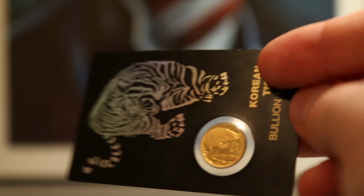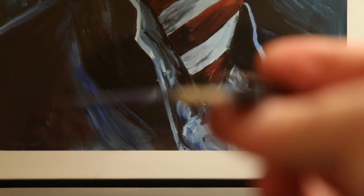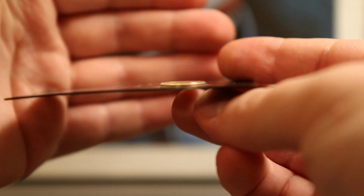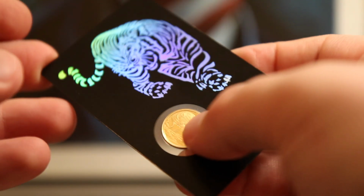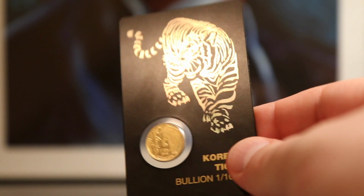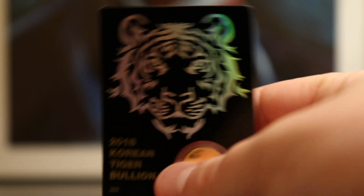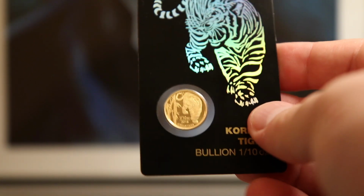I really like the design. I like that it's the size of a credit card. It's not flush like a card is. Well, that's not working. If I do that, there we go. But it doesn't stick that much over. Not that I would put this in my wallet, but just wanted to give you a reference. Anyways, really like it. Like the hologram tiger on the front and the back. And I just thought it was a really cool design.